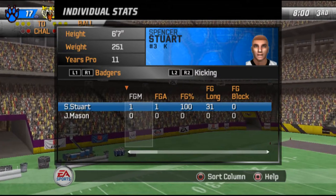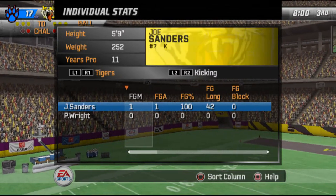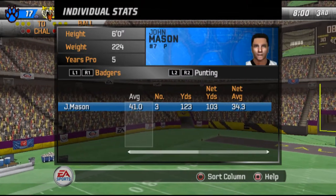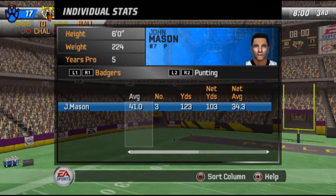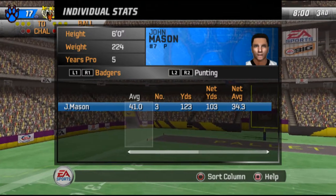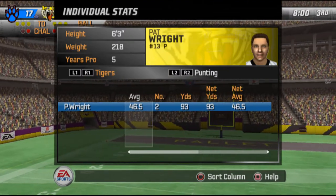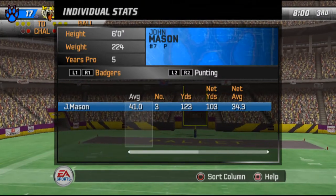And we have kicking here. Spencer Stewart with 1 kick and completed. Joe Sanders also with 1 kick and completed. John Mason with a 41.0 average punt. He has done 3 with a total of 123 yards. Pat Wright with a 46.5 average in punt. He's made 2 for 93 yards.